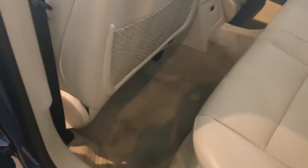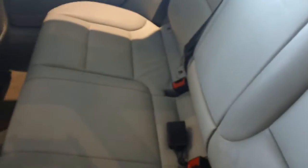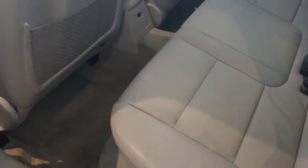The interior cleaned out very nice, all the coffee spills, all the marks came off. It looks very good now, so you'd be very impressed with the kind of clean up they did to the vehicle.